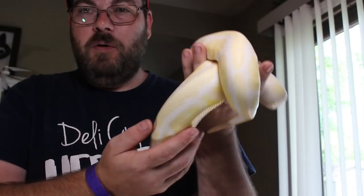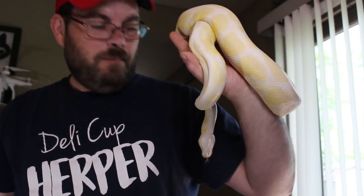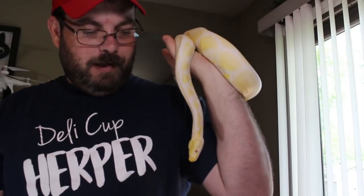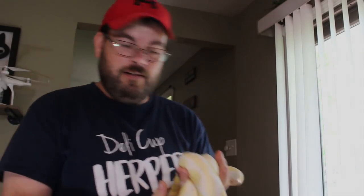But we are going to move her up into a slightly larger enclosure. Like I said, I think it'll be 36 by 22, I think is what the dimensions are. But for now, she will be fine in this. She's not a super large snake, so she'll be all right. So that is her, and then we're gonna pan around and show you some more snakes.